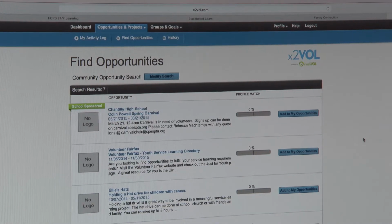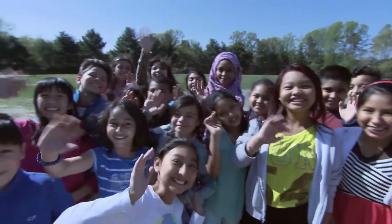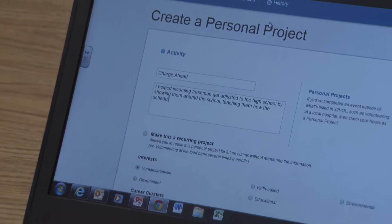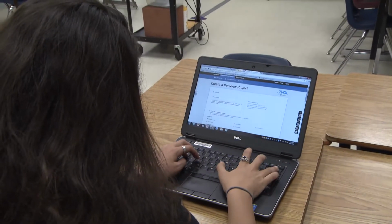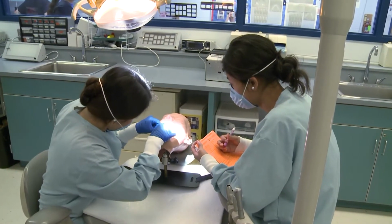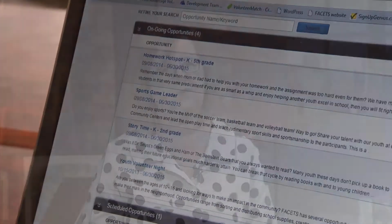x2VOL helps me see everything in my community that's nearby and when it is, so I can fit it into my schedule and make it work with my sports and make sure I don't get behind in school. The great thing about x2VOL is that every single student in the school has a profile. It doesn't matter if that student's involved in NHS or if they're not involved in any club or extracurricular activity. It gives them an opportunity to see that this is available, try it out, and maybe spark an interest. It leads to job shadowing, internships, apprenticeships, all of those experiences that kids need in high school in order to think about what they want to do beyond high school.